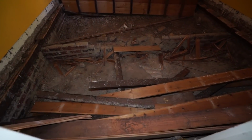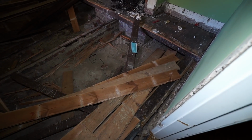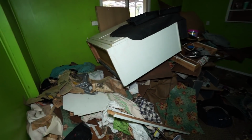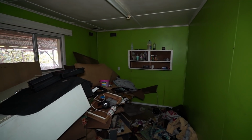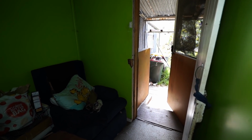But the salvage crew have now started ripping up the floor and throwing it out the front. So the old girl will be knocked over very soon, and you can see the little excavator sitting out in the front yard. So I just thought I'd do a little closeout video and show you what happened here and what is about to happen, I should say.